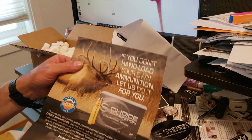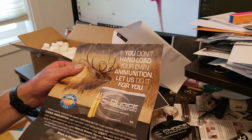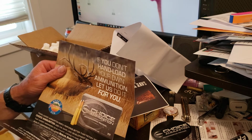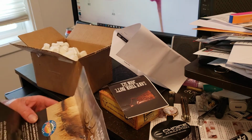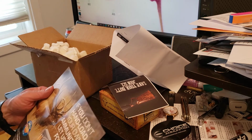We got an advertisement for Choice Ammunition. If you don't hand load your own ammunition, let us do it for you. Choice Ammunition, made in Montana. That's in the United States. So it didn't come from China. Alrighty.